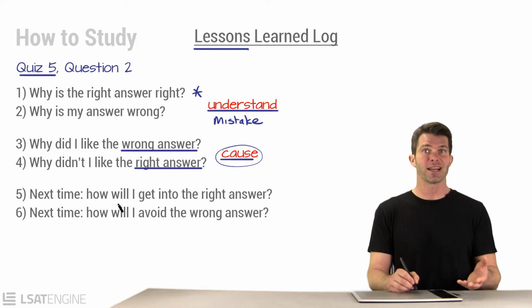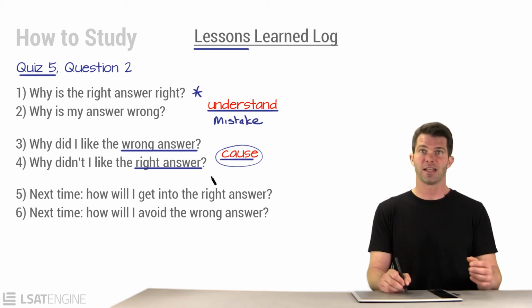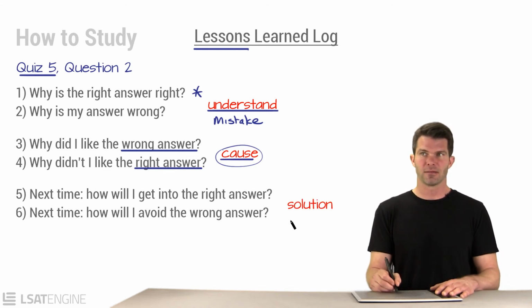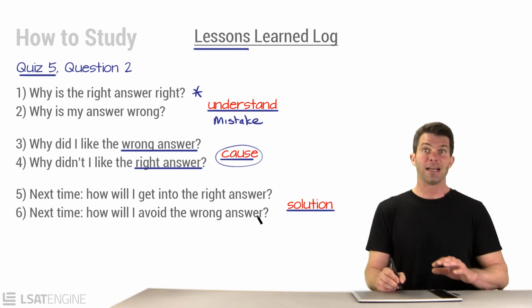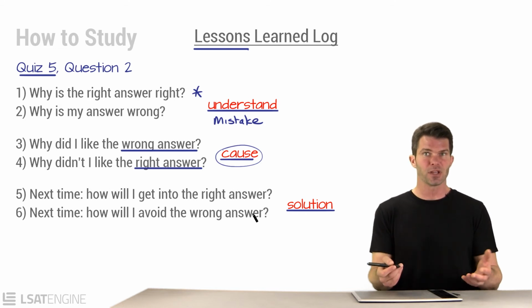I'm coming up with something that I'm going to do differently next time so that I don't make this mistake again. I need to understand the mistake. I need to understand the root cause of it, the thing that enticed me about the wrong answer, the reason that I avoided the right answer, and then I need to stop doing that. I need to be okay with that right answer, despite whatever put me off of it. And I need to avoid that wrong answer, despite whatever was enticing about it. But I need to come up with a lesson.